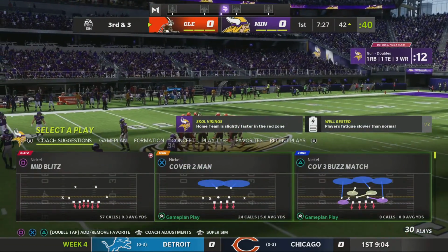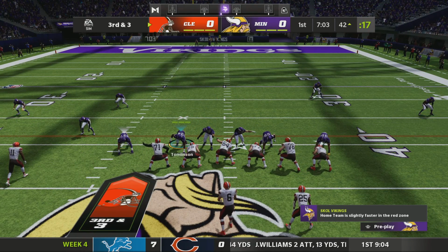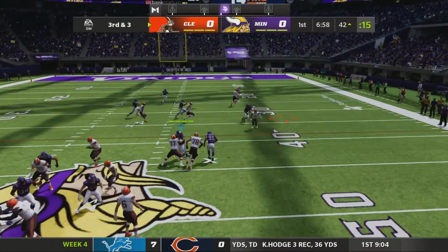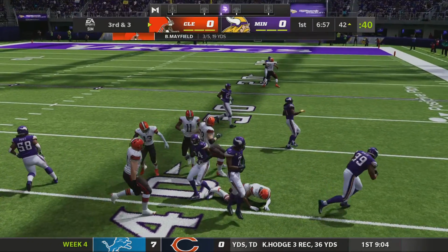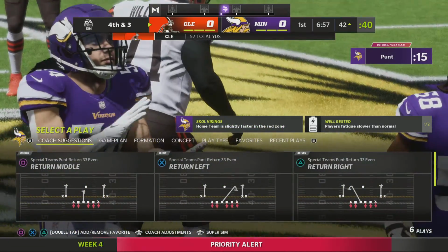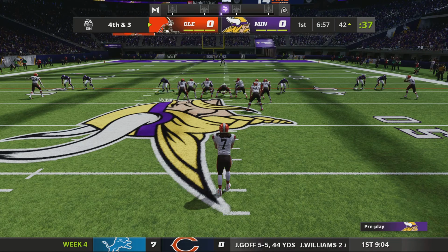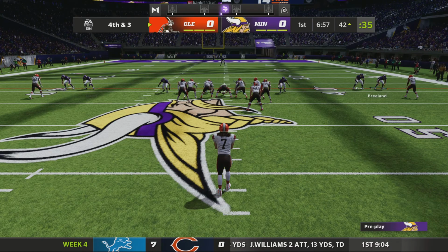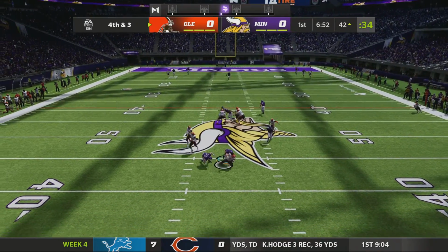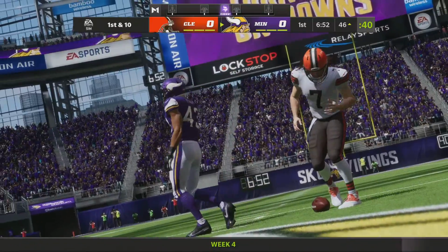Uh-oh. Here come the Browns. Got the ball at the 42-yard line of Minnesota. Pass is incomplete. Good coverage by Patrick Peterson there. Oh no, they're going for this. Oh, yes! Get him! Yes, let's go.